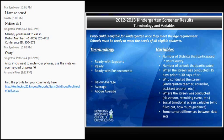The first thing I want to go over is some of the terminology, in particular around the school readiness data, the Brigance screener results. The terminology that is used on the early childhood profile and on the Brigance screen clearly places children into three distinct categories: ready with supports, ready, and then ready with, I believe it's enrichments. I have enhancements on my slide here, but I believe it's enrichments.